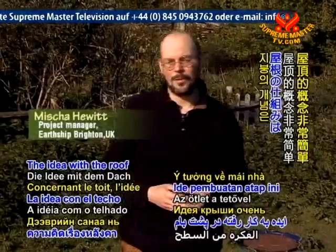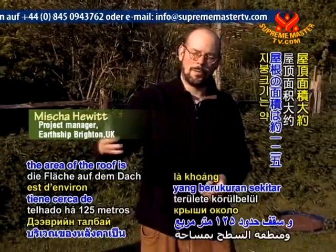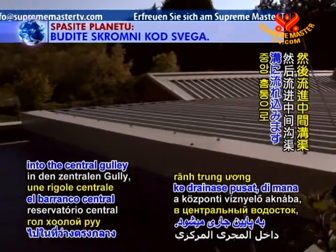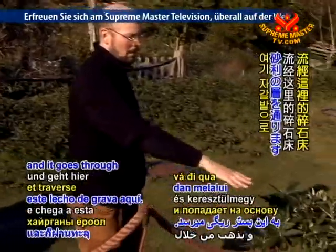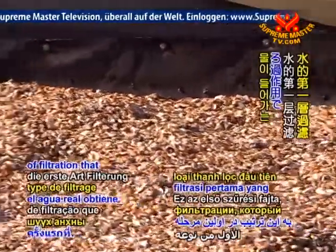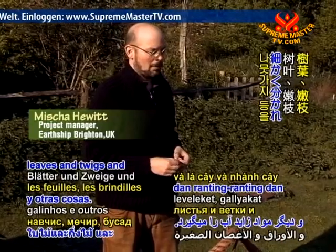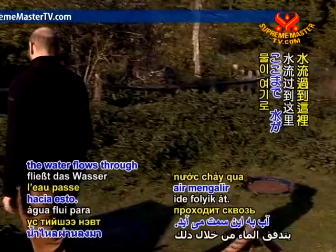The idea with the roof is very, very simple. The rain just falls down onto the roof, and the area of the roof is about 125 square meters, and then it just flows down into the central gully that runs along there. And then it goes through this bed of gravel here. And this is the first kind of filtration that the water gets. It's a very, very simple filter. It's just a bed of gravel and it takes out silt and leaves and twigs and other bits and pieces. And then from there, the water flows through to this.